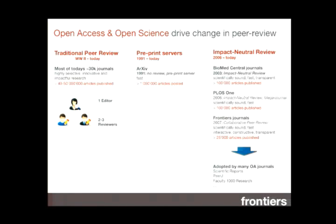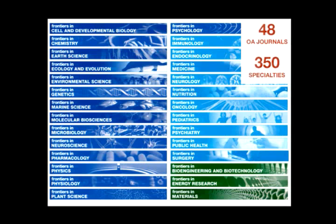Frontiers has taken this impact-neutral review and has, in addition, placed at its core a true collaboration between the stakeholders involved in publishing, so the editors, the reviewers, and the authors. Frontiers publishes more than 48 open-access journals, and we cover over 350 specialty areas in science, medicine, and technology. And we're also entering the social sciences and humanities.